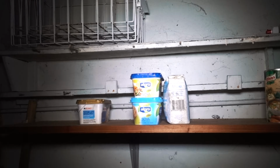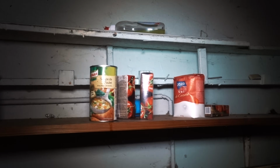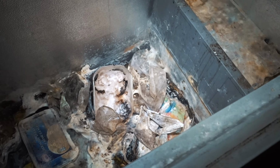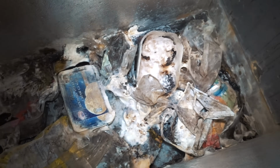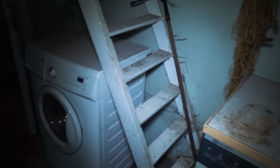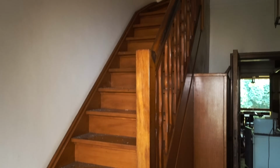As you can see, there are some products left, and they used to be in the freezer. There's actually still food and all these things left. It is completely moldy, and this is actually where all the flies are coming from. This is disgusting. Well, let's get out of here. And where we can go up.